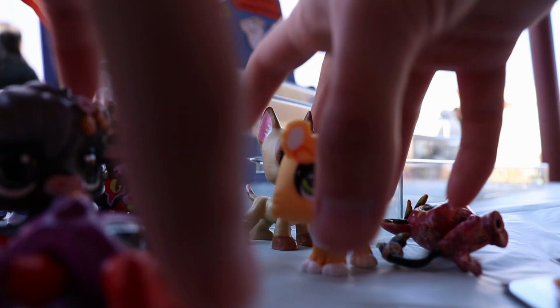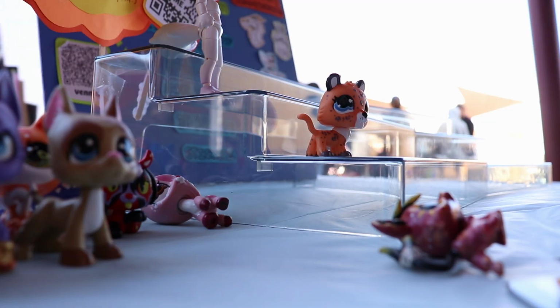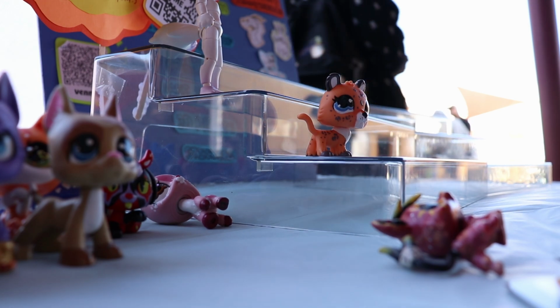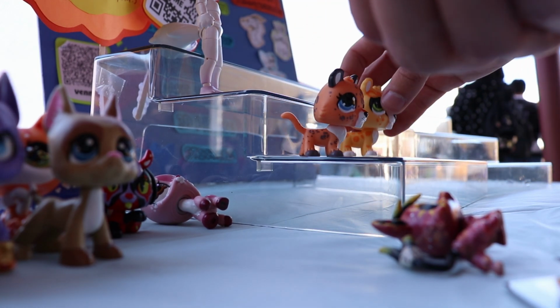Obviously, aside from my LPS customs, I was also selling some of my 3D printed stuff, a lot of my ceramic stuff, and some of my prints. None of my prints sold, so I'll see if I can try selling that on Etsy possibly in the future.